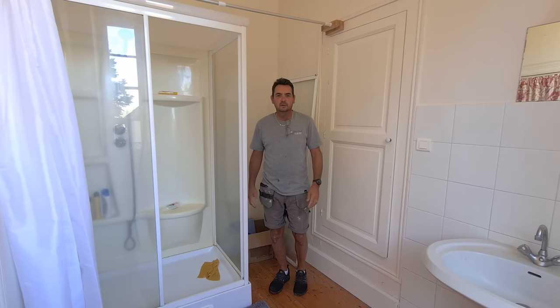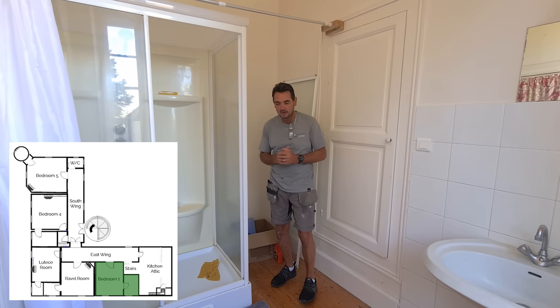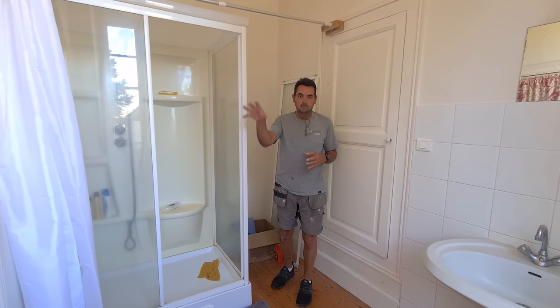Good morning. So you're joining me this morning in a new room yet to be named by us, other than the working title of bedroom one, which you see on the floor plan we've been sharing with you. This is the next room we're going to start decorating, renovating. There's obviously the bedroom just the other side of the door here, and this is the ensuite to that room.